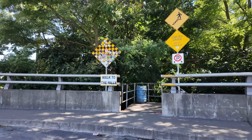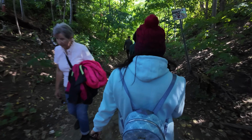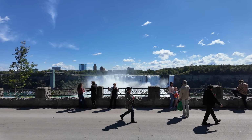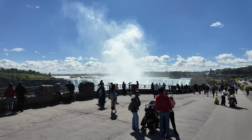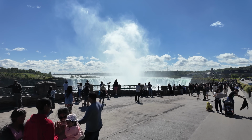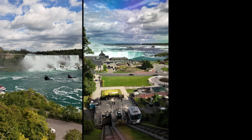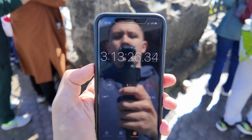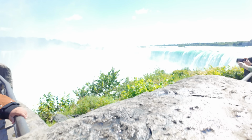But remember, this was still a race, so I had to get to the falls as quickly as I could. I saw this, the American Falls, but this was not my destination. My destination was this. And to get there, I used zip lines, I used lifts, I used boats. I'm joking, I didn't, but I just walked and there was mist all over my face. And finally, after more than 3 hours, I was there.